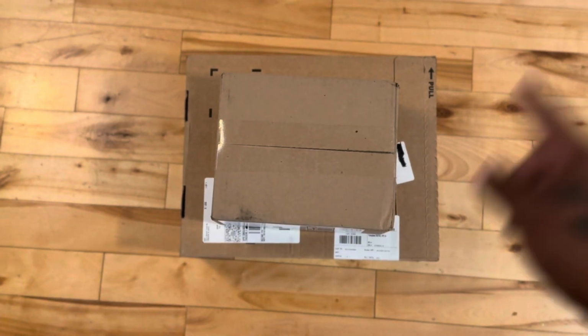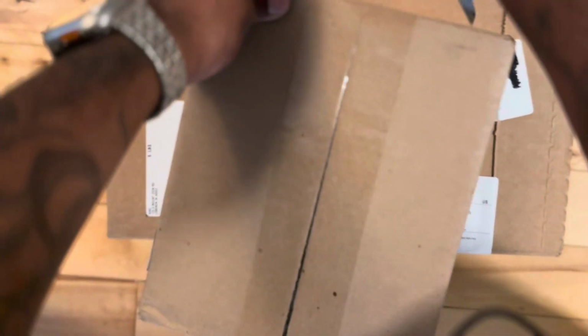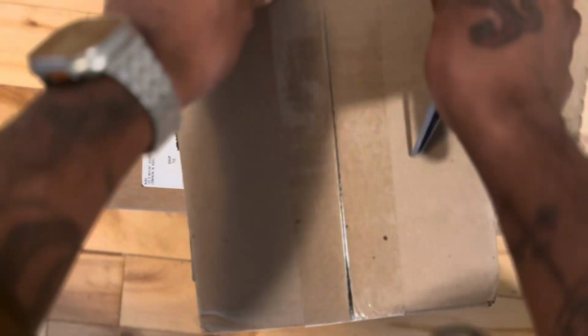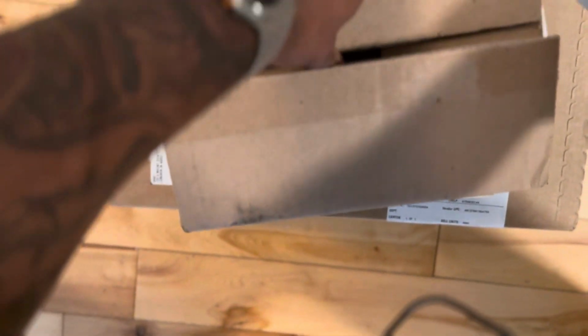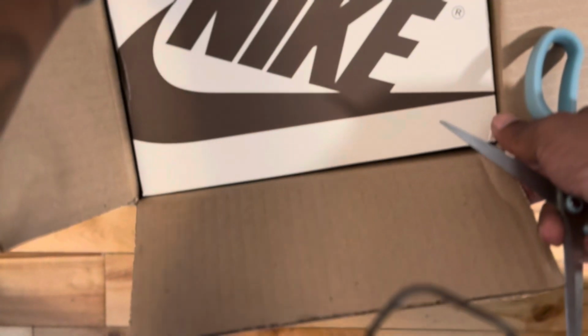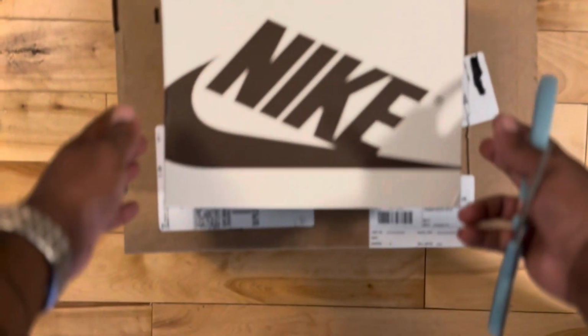All right, so let's take a look at this and see what it looks like when you get it. Hold on, I need to get my scissors. We hit these on the Travis Scott website, and I usually get a dub on the preschool sizes. Still haven't got a dub on a men's size after all the Jordan ones that have released, but I think my time's coming when these velvet browns come out, because I really like those. So hopefully we can catch a W there in the men's sizes.